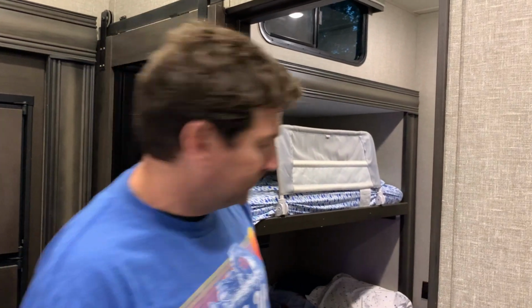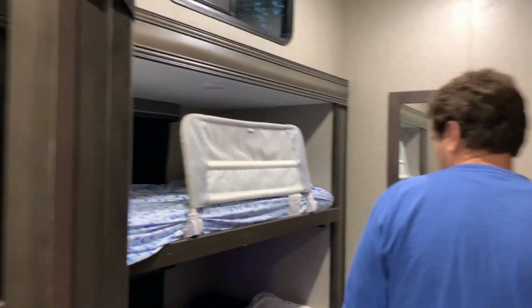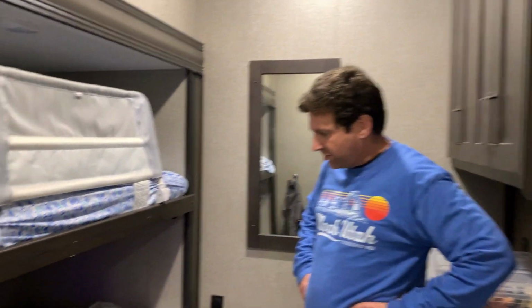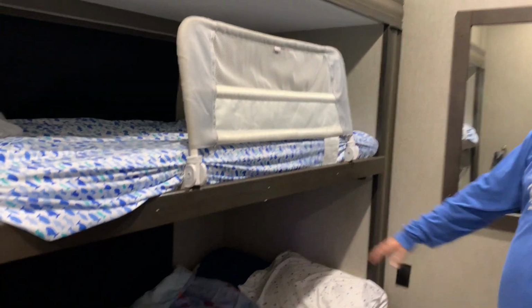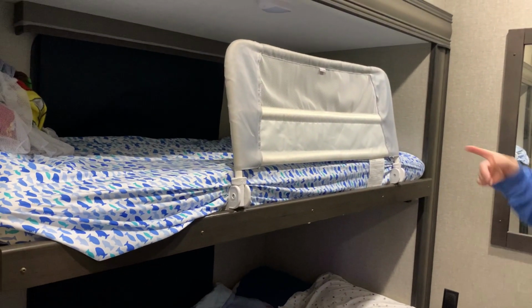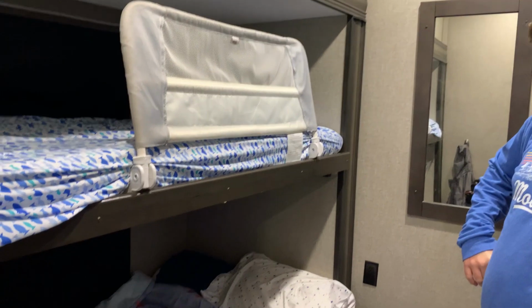All right, so I'm going to show you the bunkhouse. Come on in. Seems like your pretty basic bunkhouse. We've got the double bed on the bottom, and we've got the single up top. Ben sleeps on the top. Haley sleeps on the bottom.